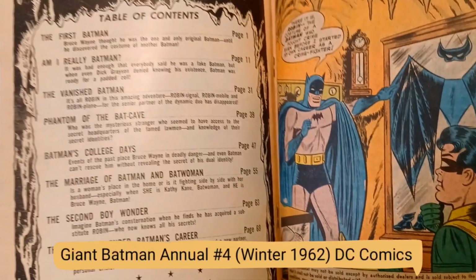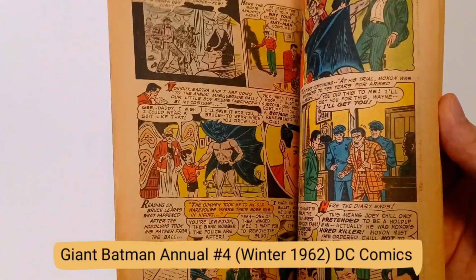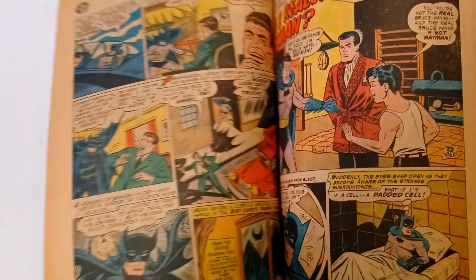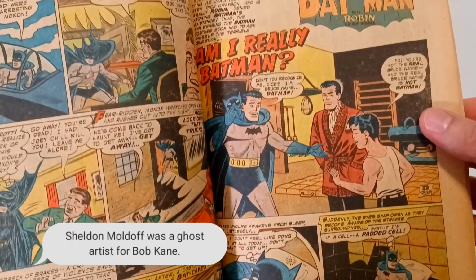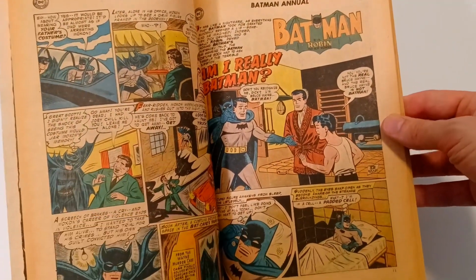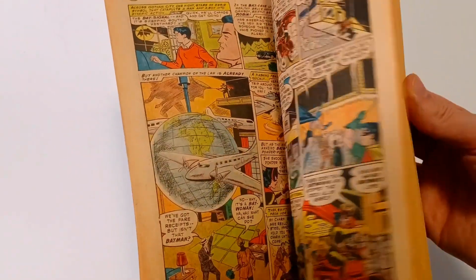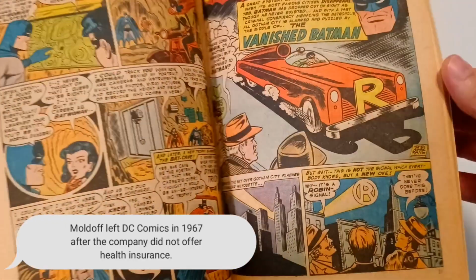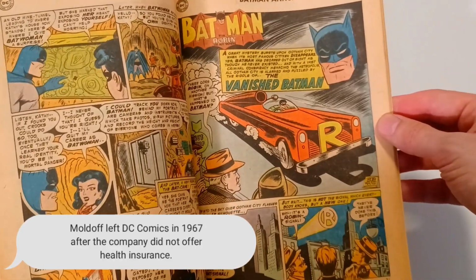Here on the splash page, as we open it up, we can see Batman educating Robin about an ancestor that was before him. And that's what's fun about these. We see Batman in different characters in different forms. And Am I Really Batman is the second story of the 5. We have, again, the work of Curt Swan and Sheldon Moldoff. The inking was done by Stan Kaye, putting those shadows, especially here on the car.